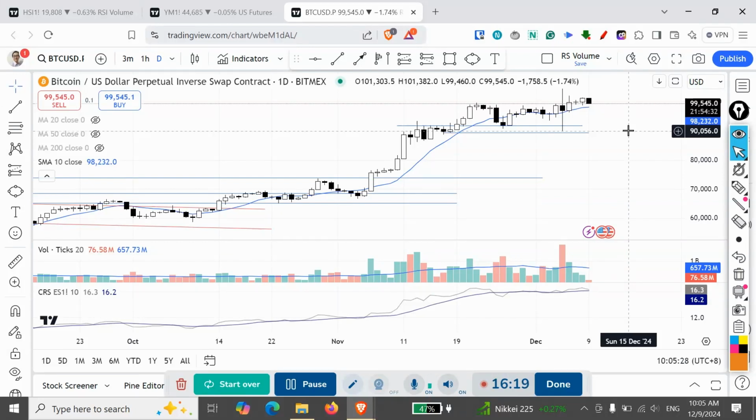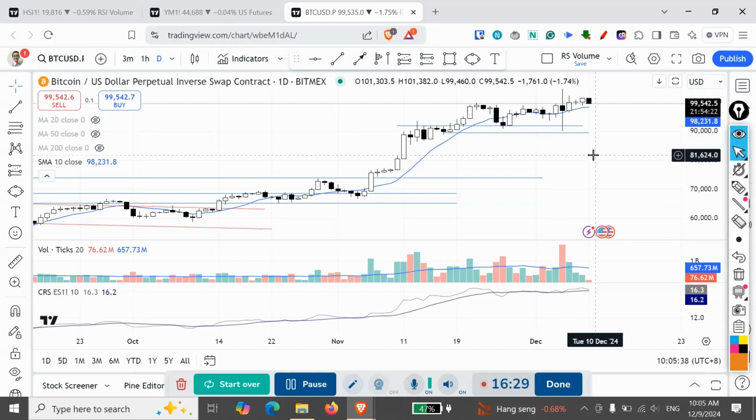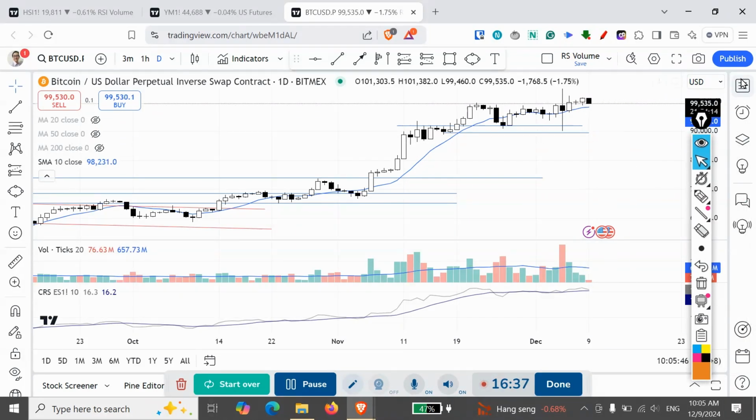A lot of the miners are already up and very extended, so we still need to be very selective to pick the right one. I mean, Robinhood and Coinbase, these are the two stocks that are in the watch list and setups later. So we'll briefly talk about the setups as well.